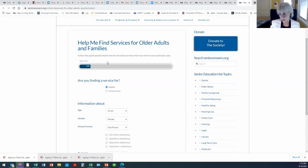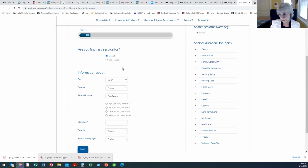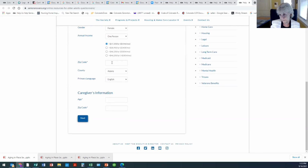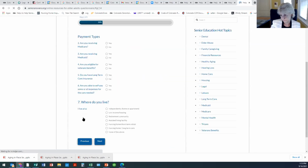Okay. Then I'm going to go back and start over just so you can see how this looks. So, are you finding services for someone else? This particular lady was 88. She's low income. Her zip code was 80211. She lived in Denver County. She speaks English. This section gives us a little bit of information about who the users are and where you live, just so that we can give information to our funding sources.